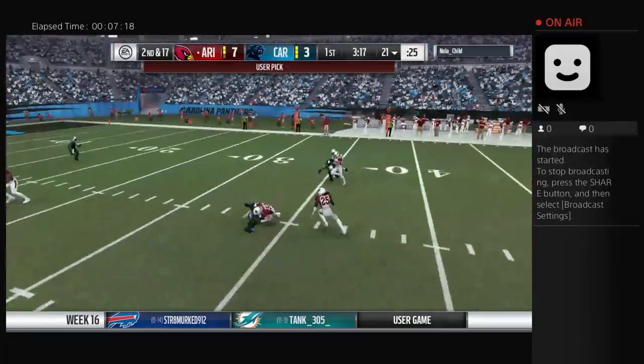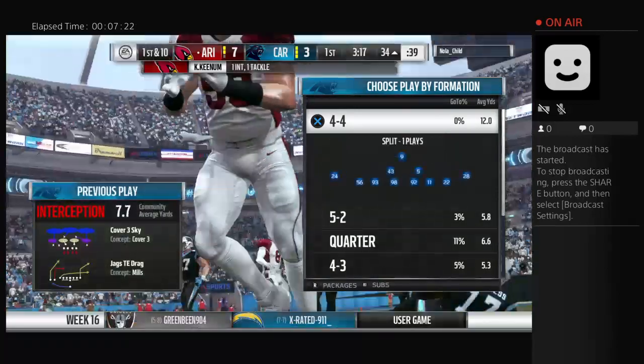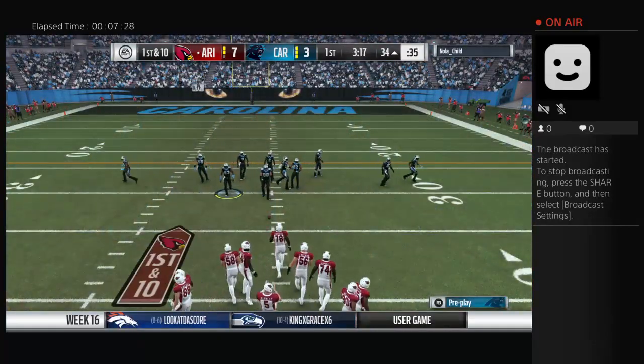Maybe you go to... Looking for Funchess, but it's intercepted. A great read, and it's picked off. And his guys are going to take over at the 34-yard line. And the Cardinals offense here ready to take over.